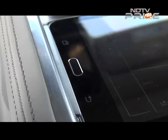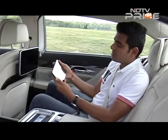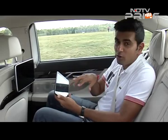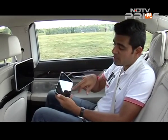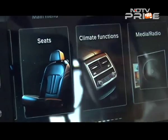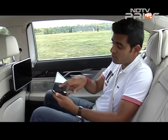Well, you can actually use this little detachable gadget. It is a Samsung tablet really, and what you can do is control the various functions from back here, including all the vehicle settings, the driving information, so you can actually play around with the navigation system as well. And besides that, you can of course also manipulate the seats. Now there are different massage functions and different positions as well that you can move the seat into.